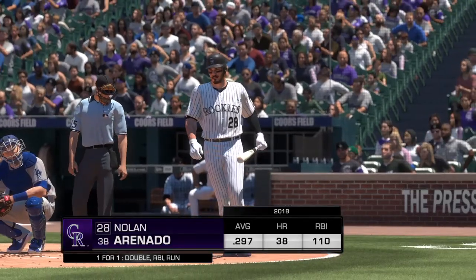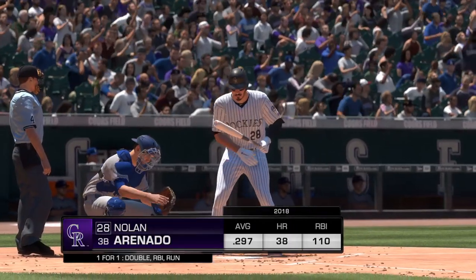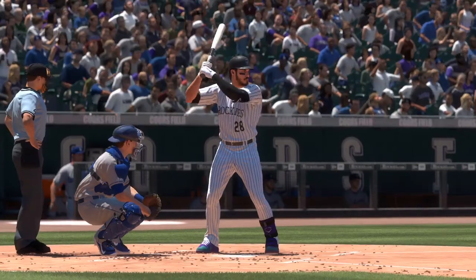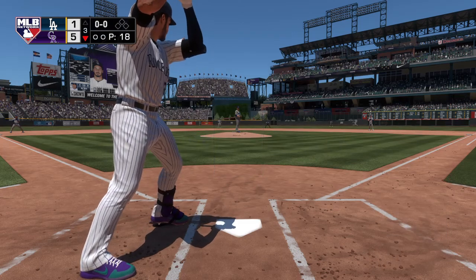Stepping into the box, leading off the bottom of inning number 3, Rockies third baseman Nolan Arenado. Even though they're up by a boatload early on in this one, you can't get complacent and get lazy. They got to keep the gas pedal down because this team that they're playing can strike and score a lot of runs too. Here comes the first pitch.